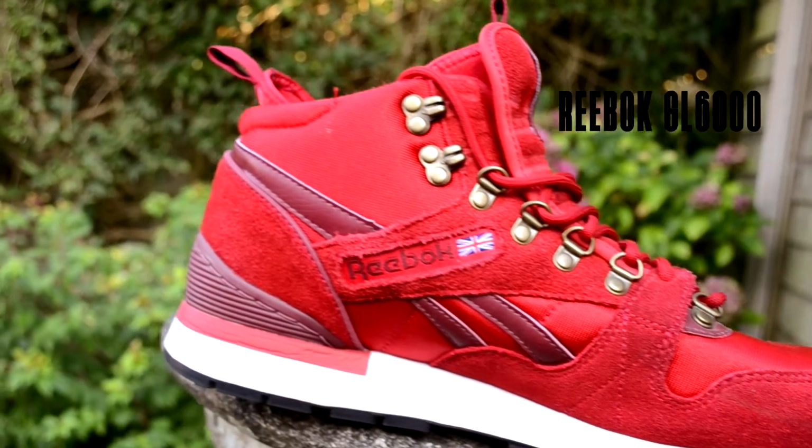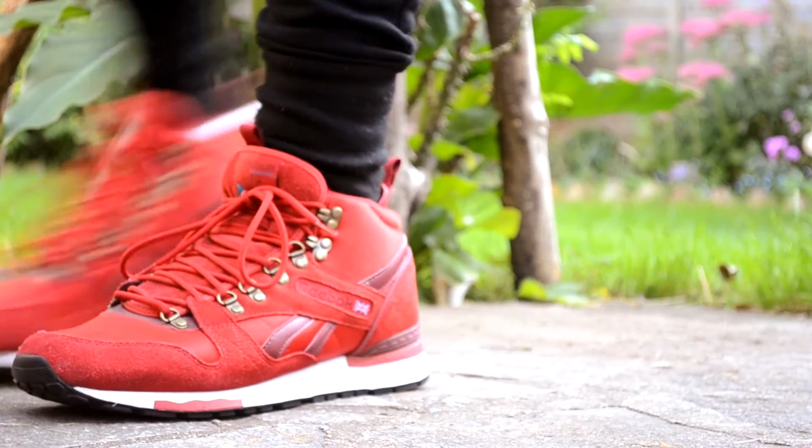These are actually just a typical pair. There they go. It's a typical pair of Reebok GL 6000s. Okay, this is just a red colorway with a white sole. Nothing standing out too much. The Reebok logo on both sides with the Great British flag next to it.